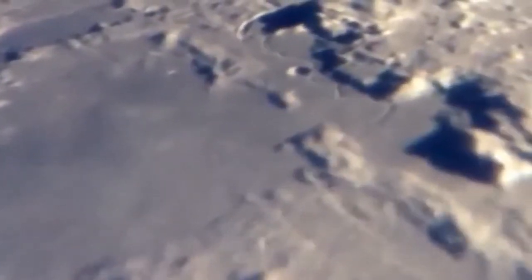But some of these structures are elevated. You can see the shadow. You can see through the structure itself, and you can see that they are elevated. Look at the shadow on the right, that big triangle shadow. When you review this film, you'll see there doesn't seem to be anything that could be causing that shadow. That's a very significant shadow.